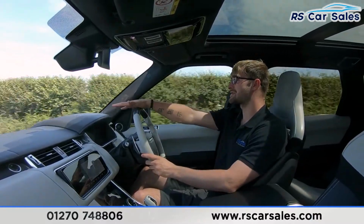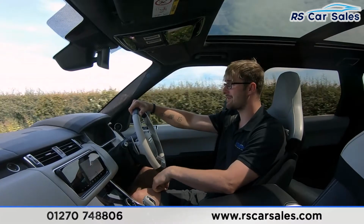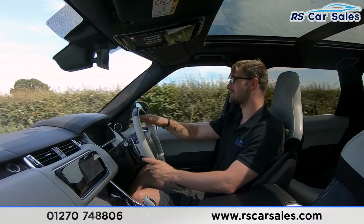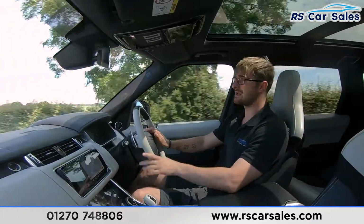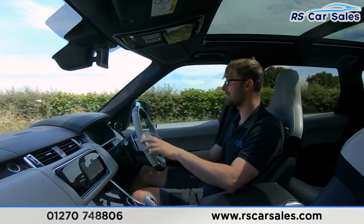Now we do have the heads up display, which gives you the speed limit that you're currently driving at, changes when you put it into dynamic, and also gives you the speed limit of the road that you're currently driving on. We also have the digital dash in front of me where you can change it so you can have your SAT navigation, as you've just seen in the walk around video. We have paddle shift if we set the car into manual mode as well.